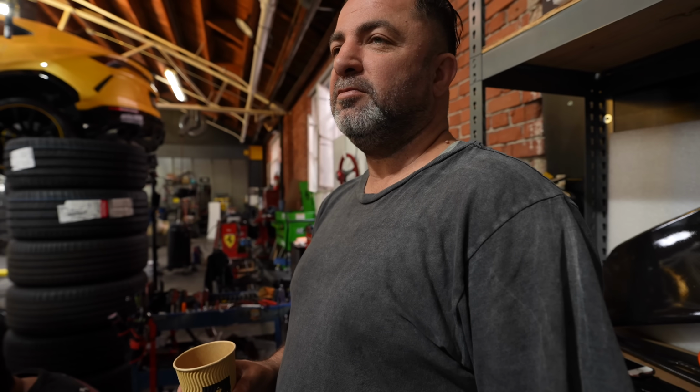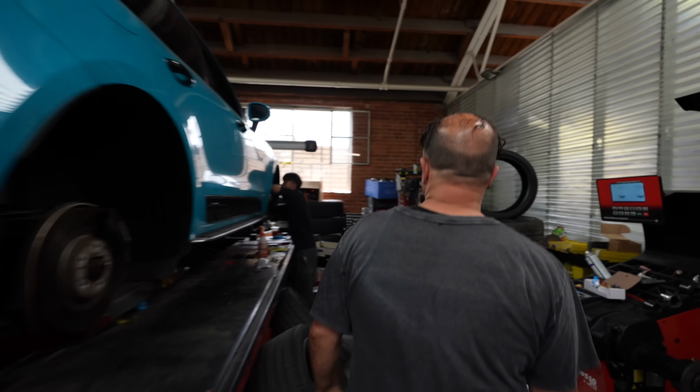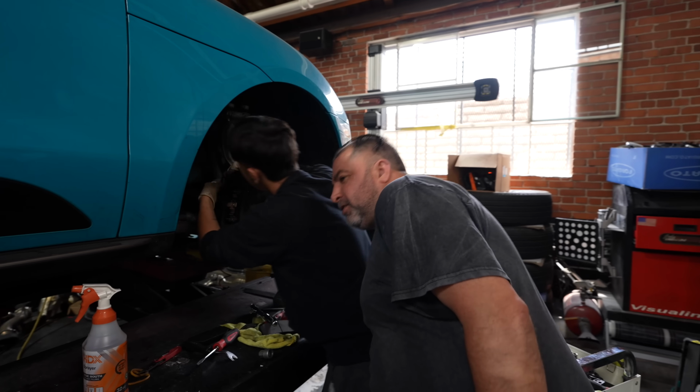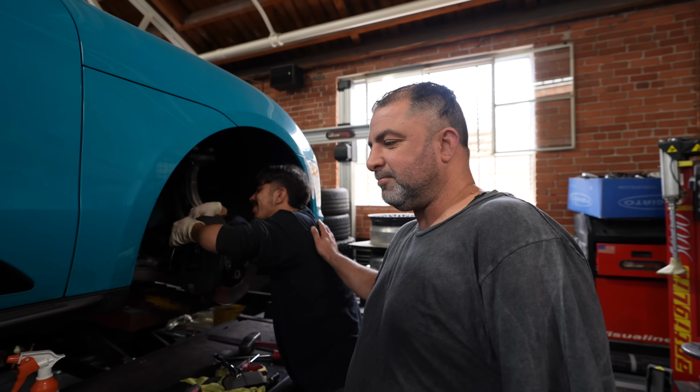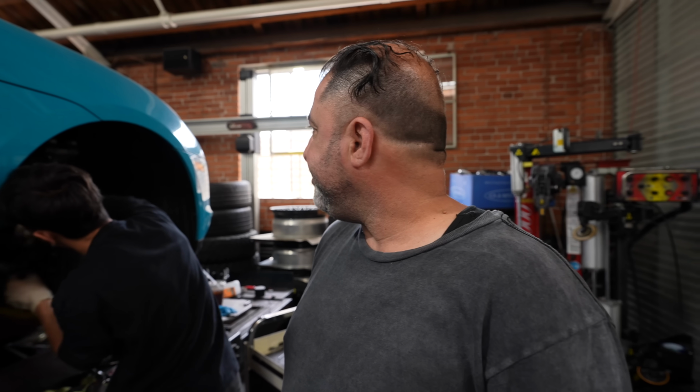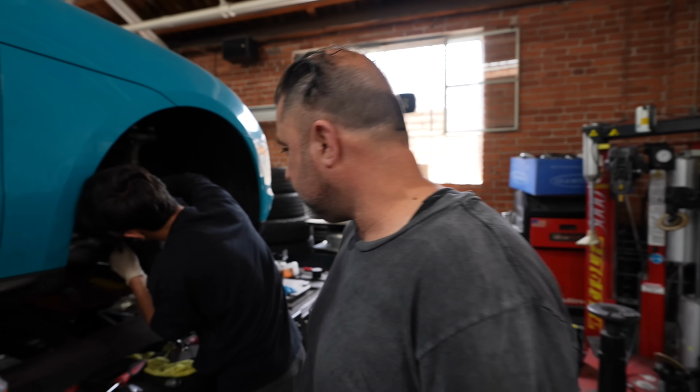All right, we got Daniel's son here. Daniel's doing brakes on this Porsche. Time for brakes on this car. Where's the brake pad on? Look at this.